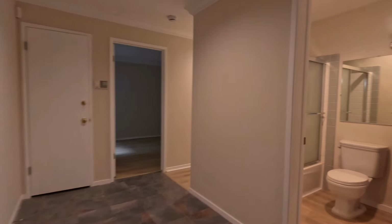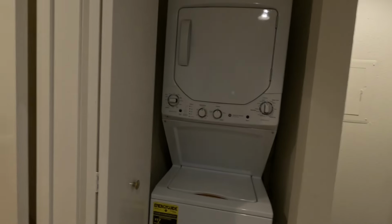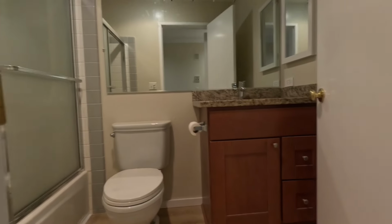Okay, so here we are. We're going to be touring Unit 508. You walk into this nice space here. You have private stackable laundry machines in the unit. Here is a full bathroom, bathtub and shower combination. Good sized shower head.